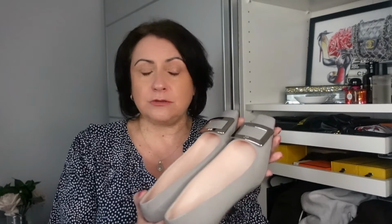I wasn't quite 100% sure about what I was ordering with them because I hadn't tried that higher style on. The heel height was fine. The 7 centimeter heel height is a really nice height. So in future, I'm quite happy to have these in that heel height. But for the time being, I'm very happy with this smaller heel, the 4.5. As I say, it works really well with most of my trousers, skirts and dresses.